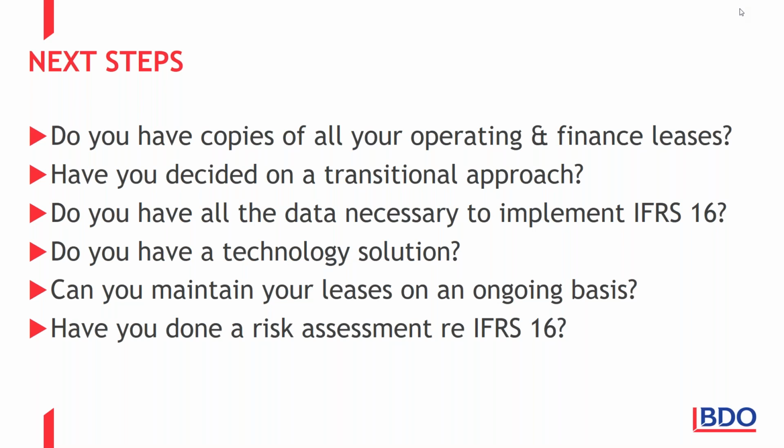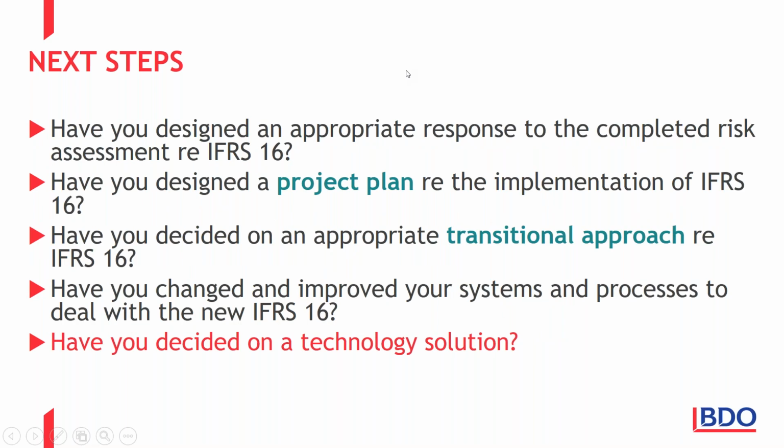So treat this as a risk assessment of IFRS 16. On the next slide, we have things like, have you identified or designed an appropriate response? There's the project plan question. And we've highlighted the technology solution question again.